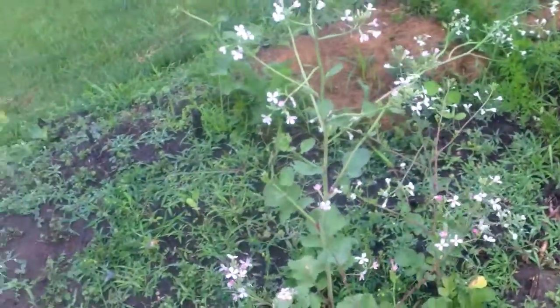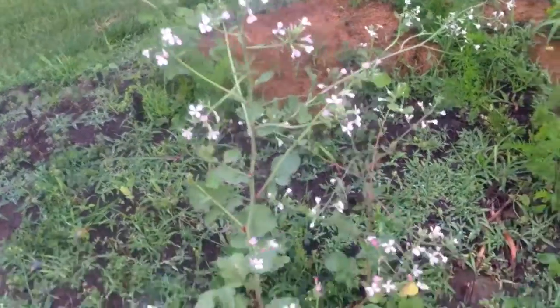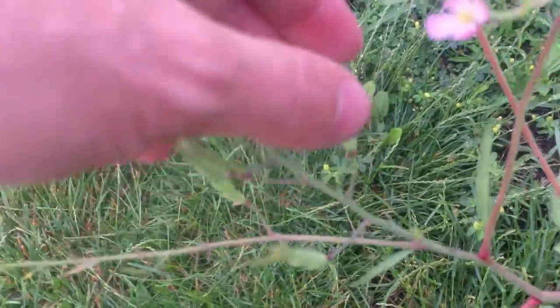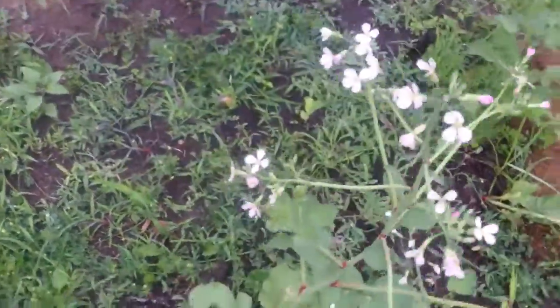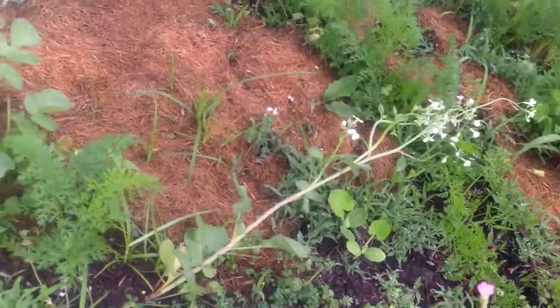Hey, these are the radishes that let go to seed. So if you're curious what a radish that goes to seed looks like. And they create these cool little seed pods. Last time I tried this, the deer ate every single one of them. This year, I appear to have a ton of seeds I'll get, so hopefully they don't get blown over like that one.